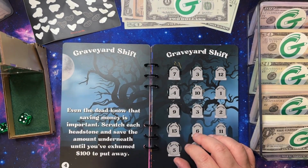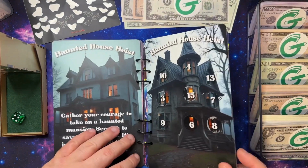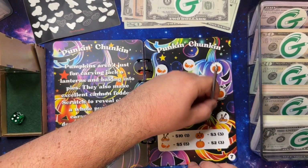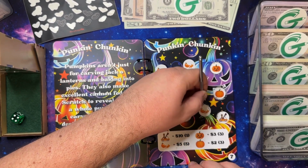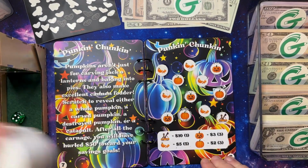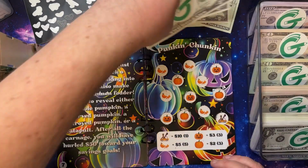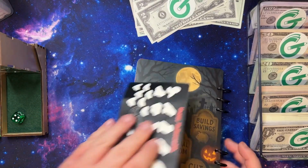This one is done. And then on Punkin' Chunkin', got another smashed pumpkin, so 5. Okay, so another $9. And the goal for tonight is to put $300 total in. So 5, 7, 9. Okay, so let me put this away and the stickers.